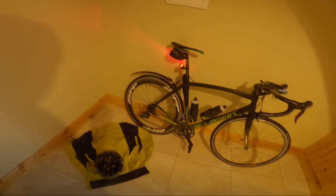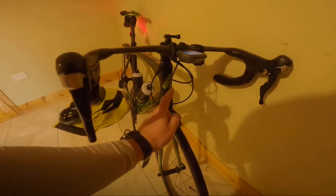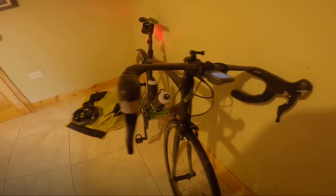She's old school. Also, as you can see, some people might never have seen these because they're from the Stone Age. Rim brakes. She's old school. There's my mount for my GoPro.